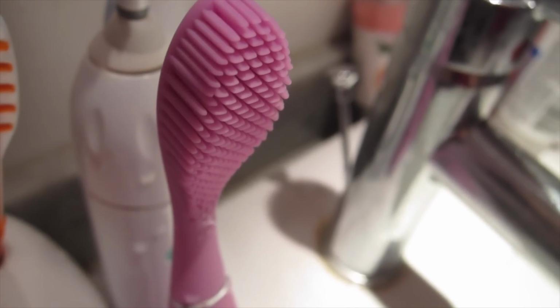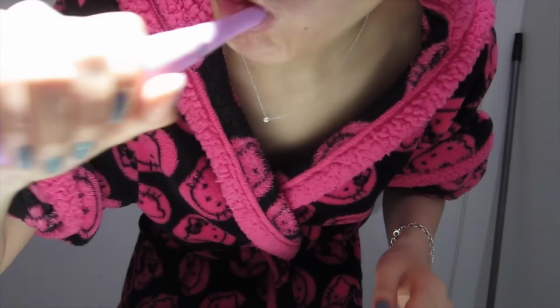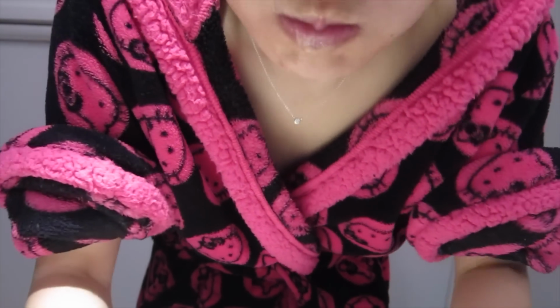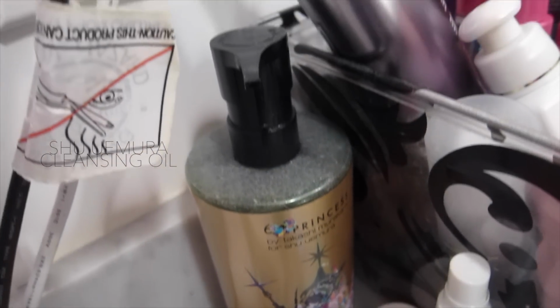And the silicone brush lasts for a whole year, and battery life lasts up to 356 uses and requires no charging dock. So that's really great for traveling and bringing it around, and it also comes in a bunch of other pretty colors. Then I go in with my Shu Uemura Cleansing Oil.